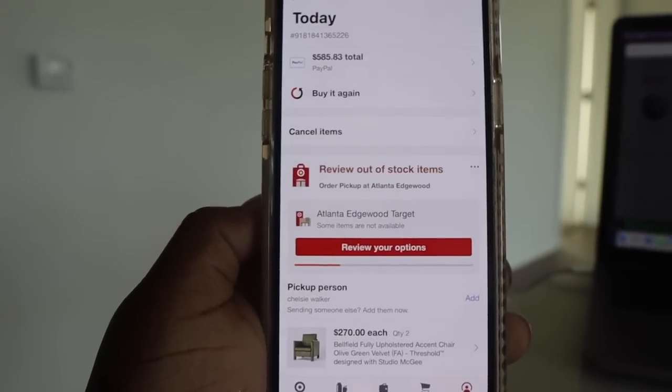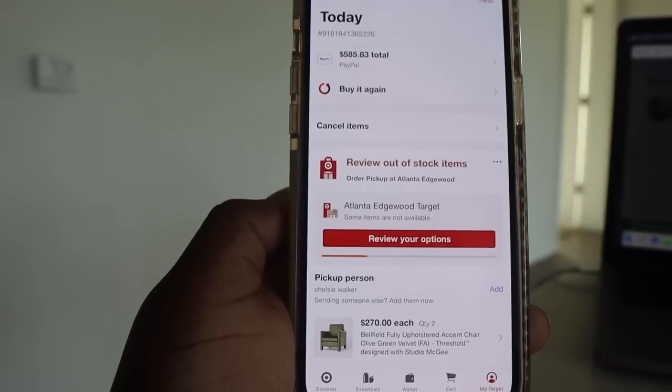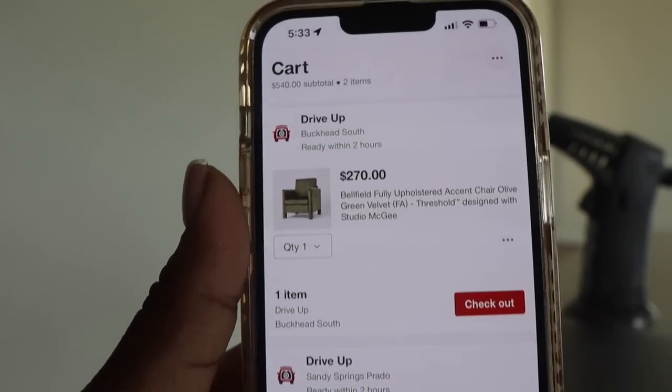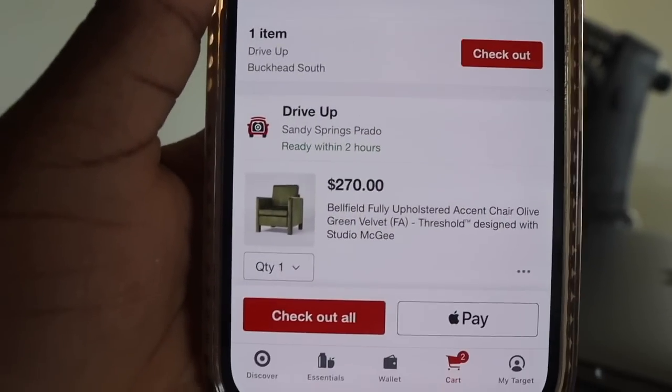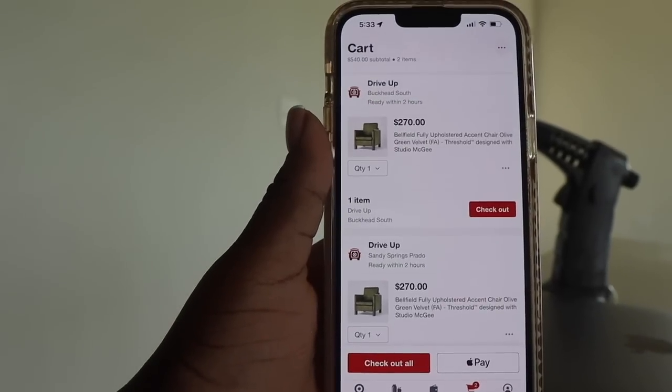Okay, so maybe we won't be getting the chairs because, what the heck. You tell me you have them, and then this. So now they're saying they got one chair at Buckhead and then one chair in Sandy Springs. So I'm gonna check out on both.